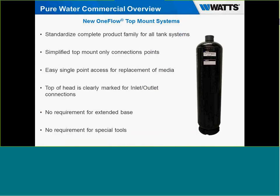Last year, we introduced our new top mount system that has the in-out head at the top, no longer needing the extended base at the bottom. What this does is standardize all of our OneFlow systems to have the in-out head at the top. That makes it very easy for connecting your inlet and outlet feed to it. It also makes it much easier to change out the media every 3 years, so you have one contact point.